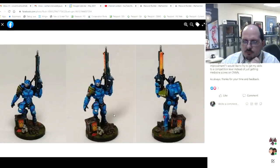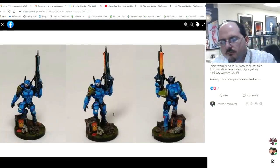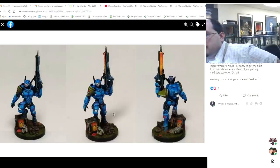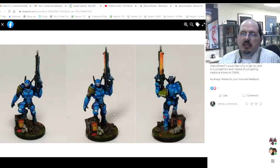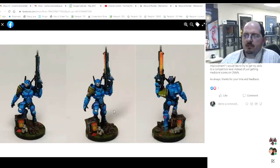So, first thing that needs improvement is on these kinds of guys, edge highlighting really goes a long way. You want to make sure those edges really stand out. You also want to bring the highlights up because it's meant to be these highly reflective metal surfaces. That's what Infinity models are really known for, the sort of Angel Giralda style of those really sharp lines and highlights.